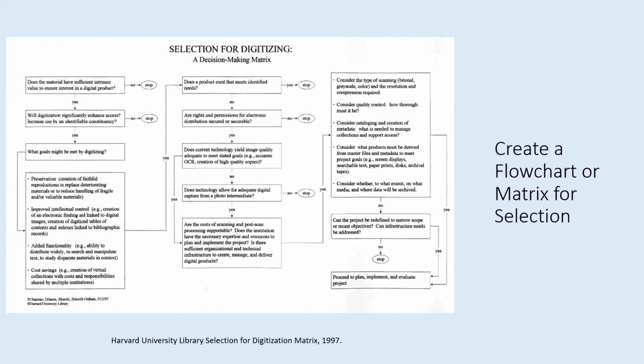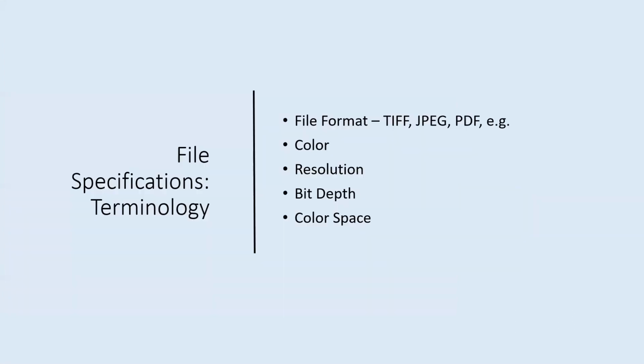So I'm going now to move on to a discussion of file specifications. Now that we've talked about prioritizing our collections and we have some ideas of where we might want to start, the next thing to think about is file specifications. These are the specific file settings that you want to establish before you set out digitizing anything.